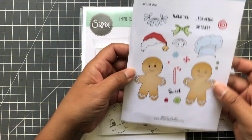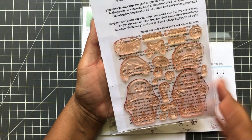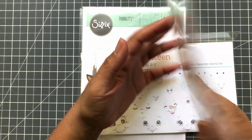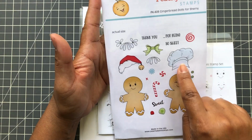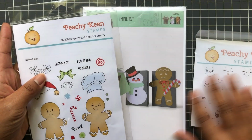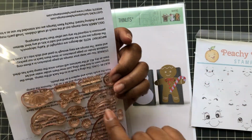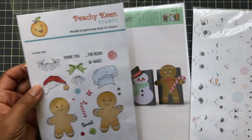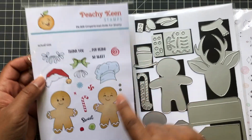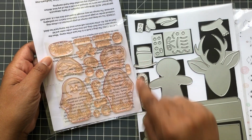This set now, the gingerbread, the face is already in the gingerbread, so it doesn't have the changing face, but it does have additions that you can add to it. Peppermint, candy cane, the word sweet, the hat. So you could do maybe this gingerbread, that hat. Yeah, the hat. The hat can be stamped and cut out, stuck on there. Options. You could take the hat here from this snowman, pop it on this image. See the scale? It works.